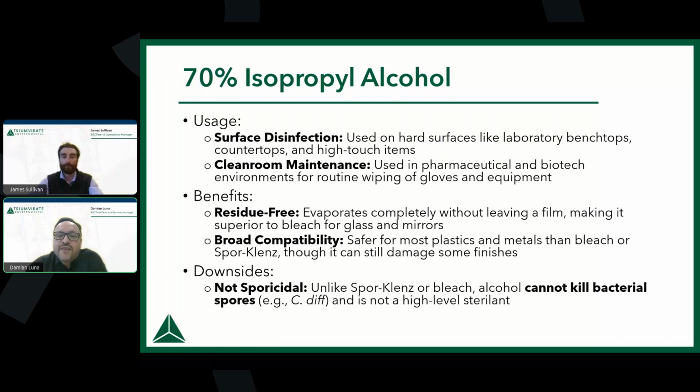Its application may remove the contaminant when wiped away, but should not be confused with a kill. So it's not a sporicidal. So that's one of the key things. So residue-free, broad compatibility. It's going to be able to use on all kinds of surface. So it's great, but it does have its limitations. Next slide, please.